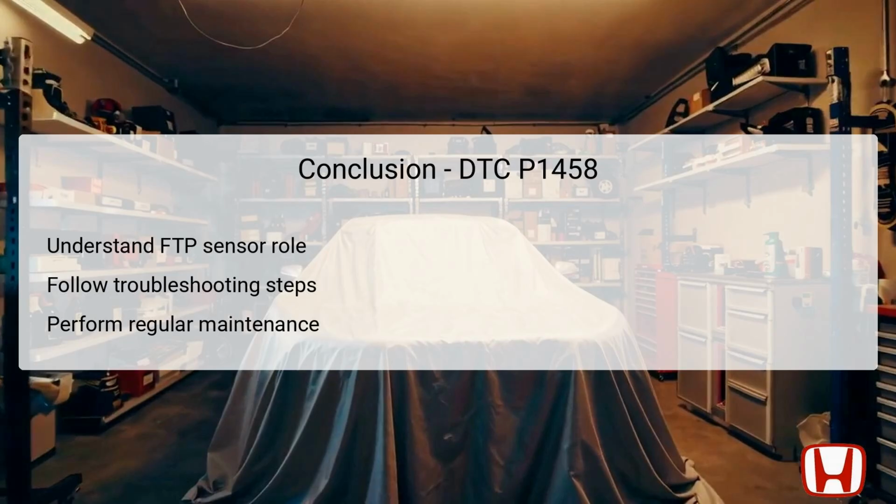Remember, regular maintenance plays a crucial role in preventing similar issues from arising in the future, encouraging drivers to conduct periodic checks on their fuel systems and EVAP setups. A proactive approach to vehicle care not only ensures compliance with emissions regulations, but also optimizes fuel efficiency, enhancing the driving experience by minimizing cost and environmental impact.